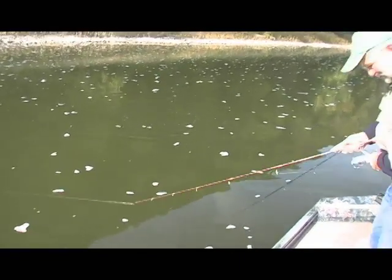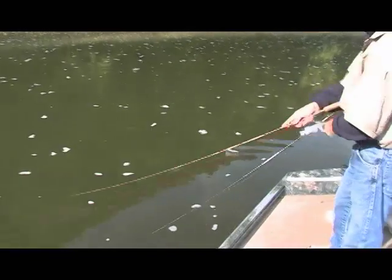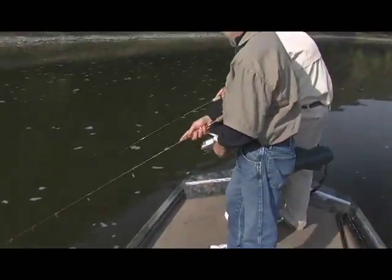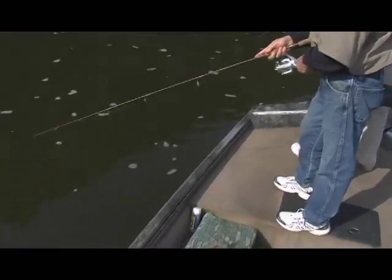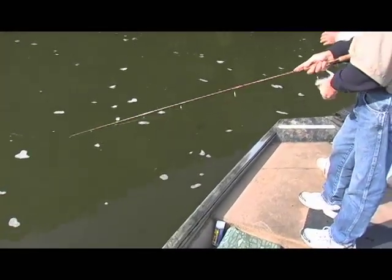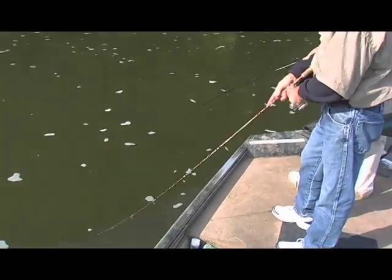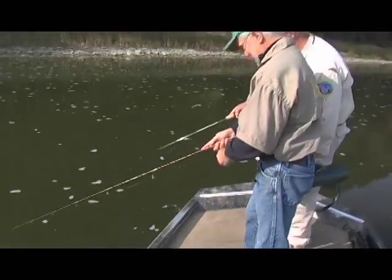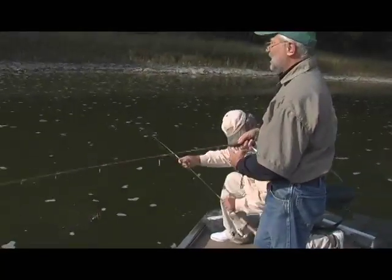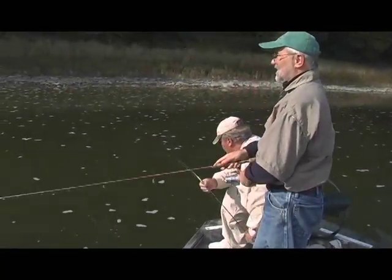Boy, he's a spunky one. I think all smallmouths are spunky. Oh, yes. They never give up. They always fight hard. Took that right in his mouth. Oh yes, he did like that jerk bait, that's for sure. Bring him right in here.